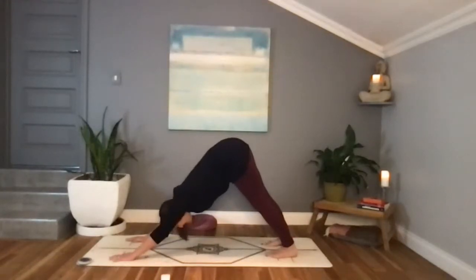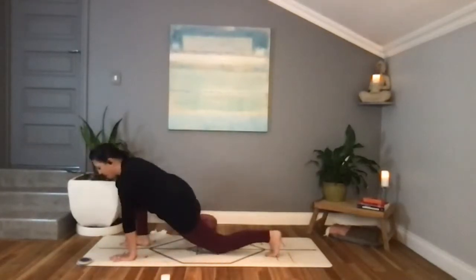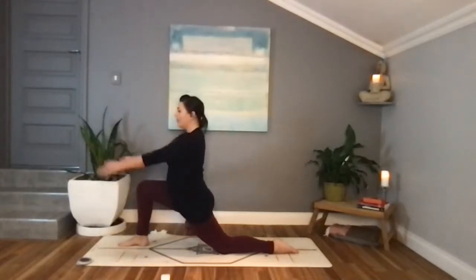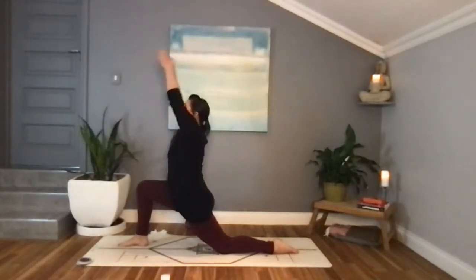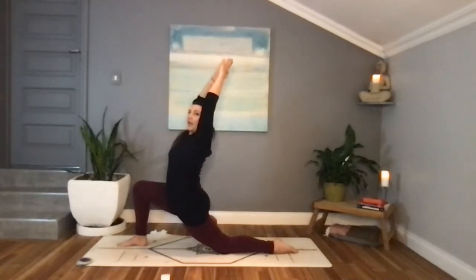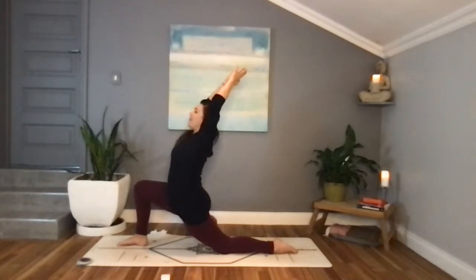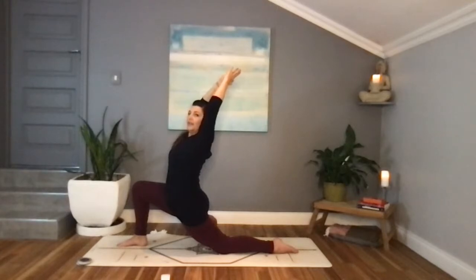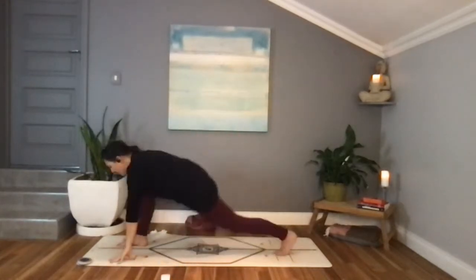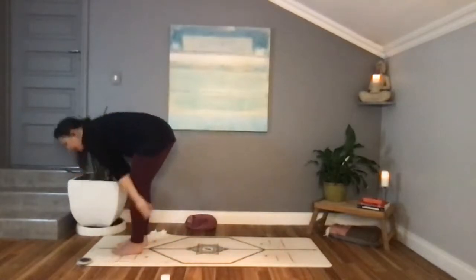Inhale, step your right foot forwards and drop your left knee to the mat and come up again. Bring your palms together, arms in line with your ears, drop your shoulders, sink your hips down and arch back. Keep your arms in line with your ears. Reach back, open your chest. Beautiful. And release. And step your left leg forwards.